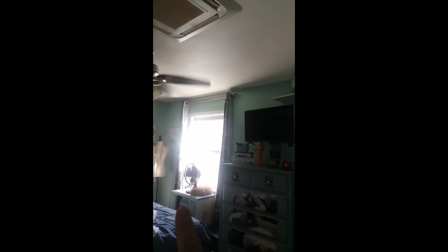Now, one of the doors did break off. It was all rusted, so I do need to fix that. I have the door, but I haven't been able to get around to fixing that. It's kind of hard for me to bend down and do stuff like that, but I wanted to show you that part too.